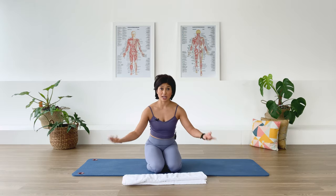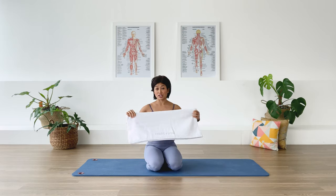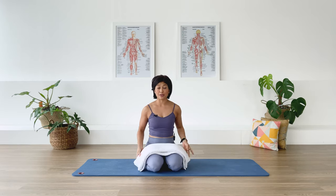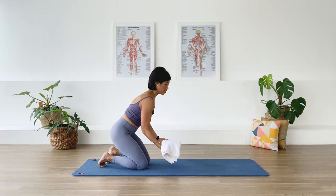You can pause the video and come and join me again if you need the towel. Otherwise, you don't have to. You can just do it normally, traditionally on a mat. So I fold my towel so they are of an appropriate height for you to support your belly or your lower back. So you can place the towel on the floor.